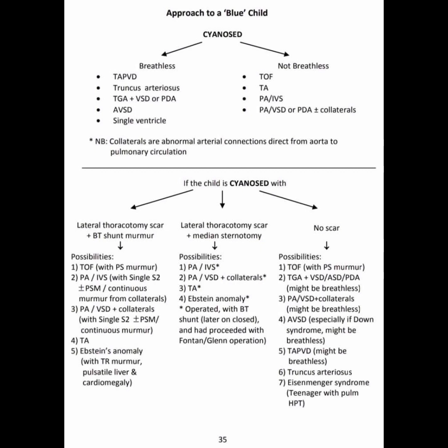Now, if the child is cyanosed with lateral thoracotomy scar plus Blalock-Taussig shunt murmur, then the possibilities are number 1, TOF with pulmonary stenosis murmur, number 2, pulmonary atresia with intact ventricular septum with single S2 plus or minus pansystolic murmur or continuous murmur from collaterals. Number 3 is pulmonary atresia with VSD plus collaterals with single S2 plus or minus pulmonary pansystolic murmur or continuous murmur. Number 4 is tricuspid atresia, and number 5, Ebstein anomaly with tricuspid regurgitation murmur, pulsatile liver and cardiomegaly.